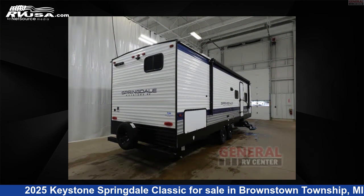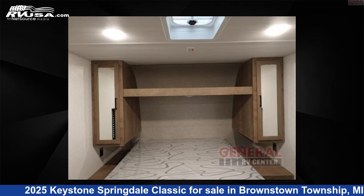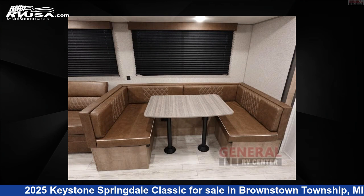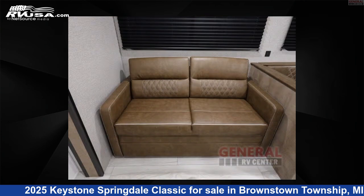This new Keystone is 30 feet 0 inches in length and features sleeps 10, slide-out, and 46 gallons fresh water capacity. The floor plan layout of this travel trailer features bunkhouse, front bedroom.